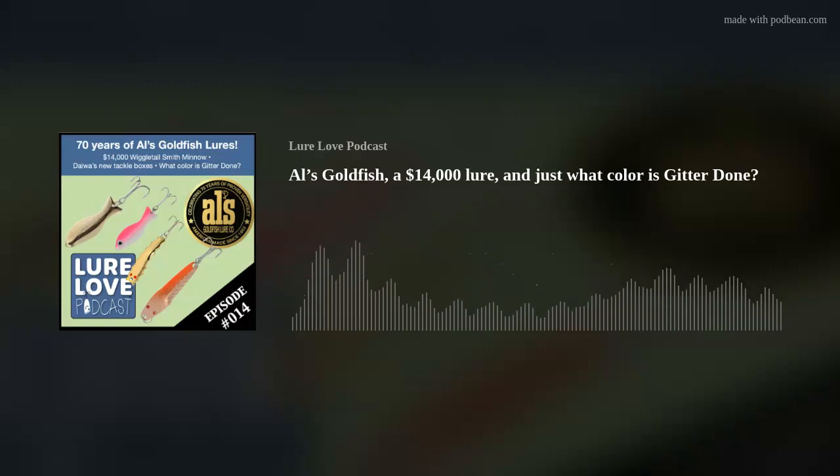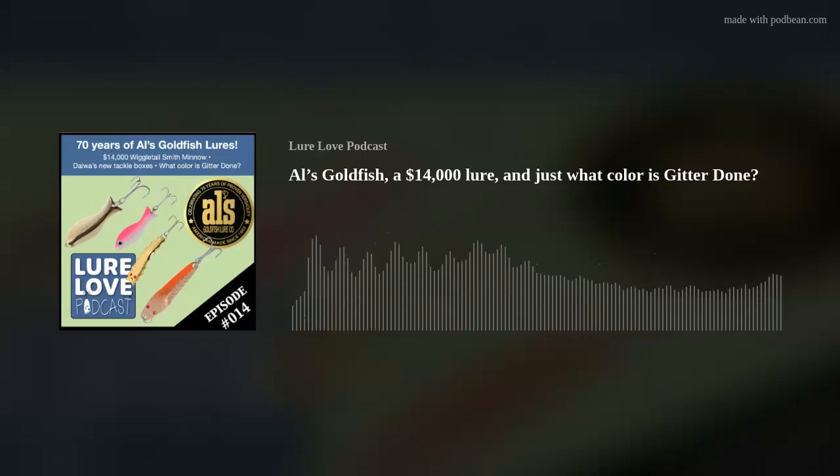Yeah. Now, the Al's Goldfish design is so unique, and I hate to say it, but it's just plain fun. I mean, I don't want to make light of it, but it really is a lot of fun. Are you guys looking at designing some new lures today? You got some things on the drawing board you might want to share with us, or do we have to sign a non-disclosure first?